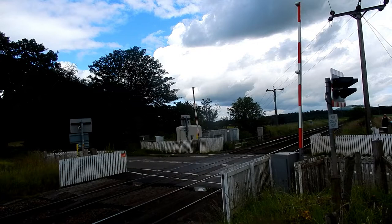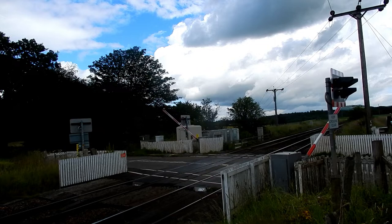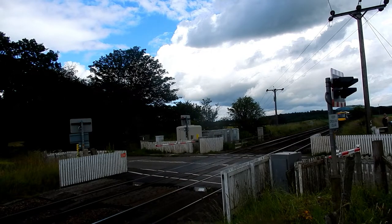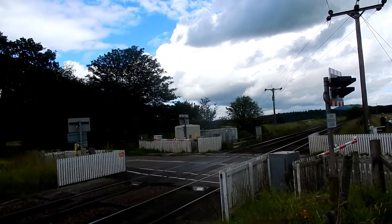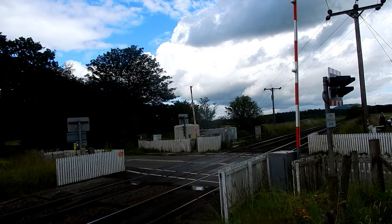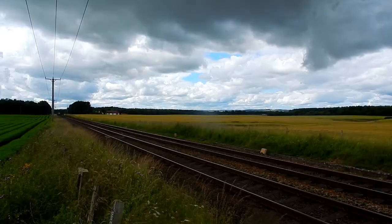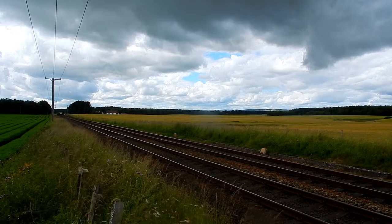Then as I set up at Ladybank, the first train came along and it was 1B28, the 1339 ScotRail service to Edinburgh from Aberdeen. Then this is 1L53, the 1356 ScotRail service to Arbroath from Edinburgh.